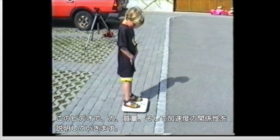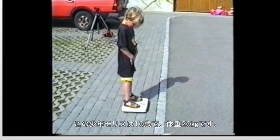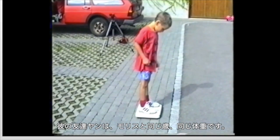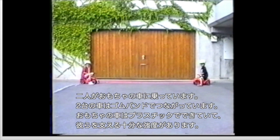This little video will explain how force, acceleration and body mass are related to each other. The little gentleman we can see here is Maurice. He's 10 years old and his body weight is 20 kilos. His friend Jan has same age, same body weight. Both are sitting on a bobby car each, and a TheraBand is attached between these two bobby cars. Bobby cars are little plastic cars on which the kids can sit and push themselves around.